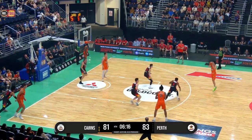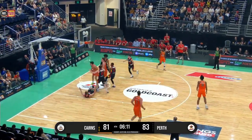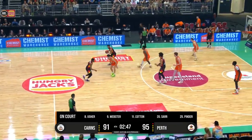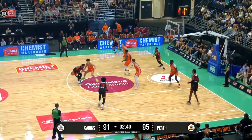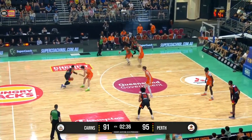He doesn't get this floater to fall, but we know that's part of his bag from his collegiate career, and he does get the follow-up to go on this putback. I really loved how switchable Taran Armstrong looked on defense in this game, especially being 6'5", and with how alert and energetic he was. Here, nice screen navigation as well.